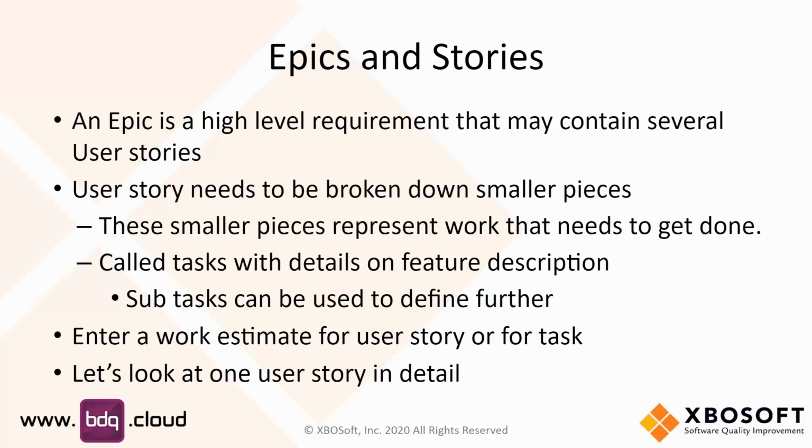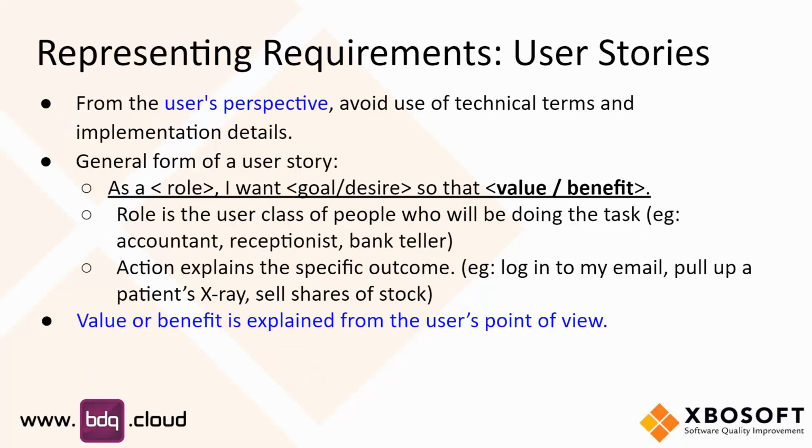Otherwise, it doesn't facilitate you breaking it down and really understanding it in detail. So let's look at a user story and try to break it down and analyze it. I'm sure that everybody has seen this before, so I won't go into it in detail. But I think the main point is that you're taking a look at this from the user's perspective, and that you're explaining the value or benefit from the user's perspective.